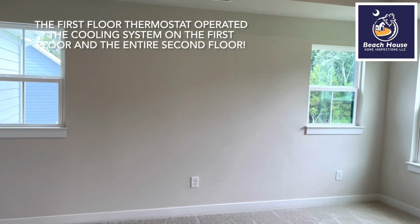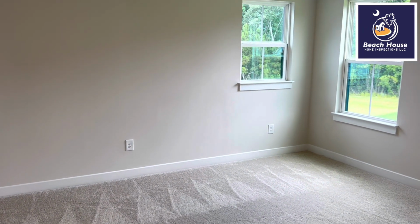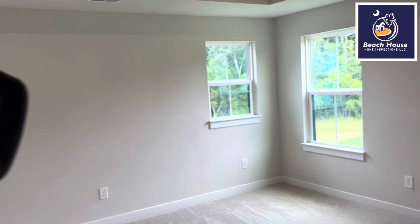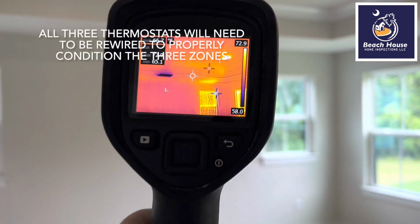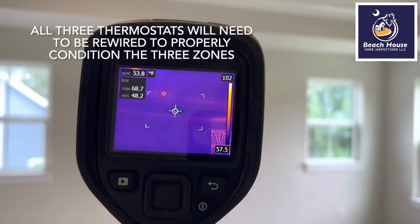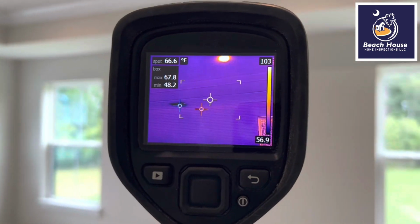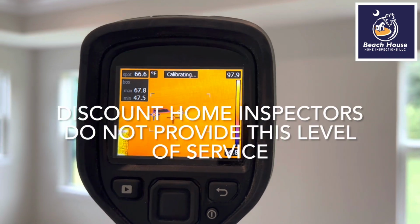I am currently running the first floor thermostat and verifying that there is cold air coming out of every register downstairs, that something hasn't been concealed. And as I come up here, I do have cold air now coming out of the supplies for this side of the house. Brand new home.